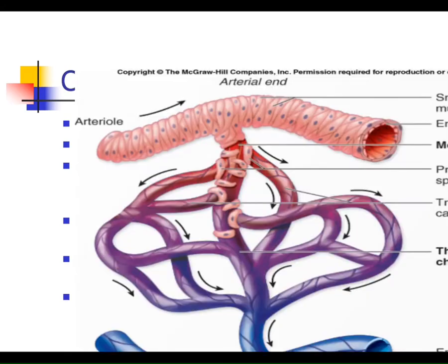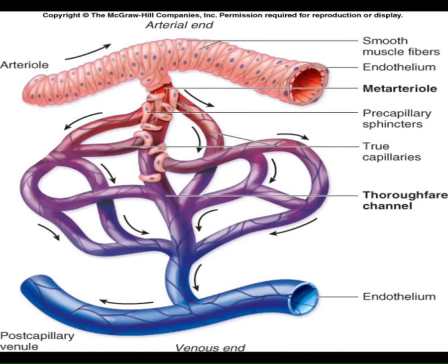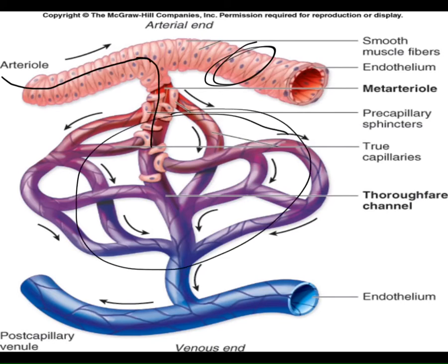And then what we see here is just a cartoon. Here's blood coming through a small arteriole. See the muscle layer, that's the tunica media. It comes down into a capillary bed. Again, we see the color change going from red to blue. It comes out and goes down a small vein. Just giving you another view of it.